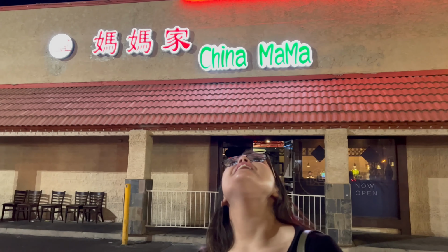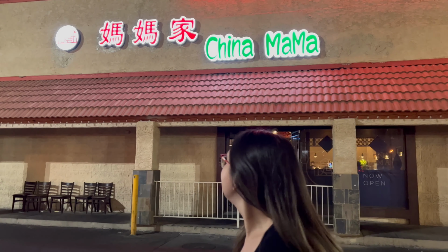Okay, so we are at China Mama. Awesome food. The crispy beef, freaking delicious.